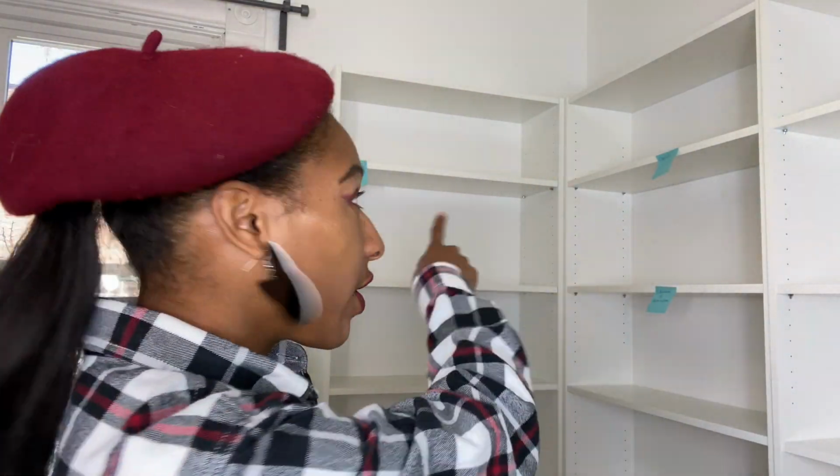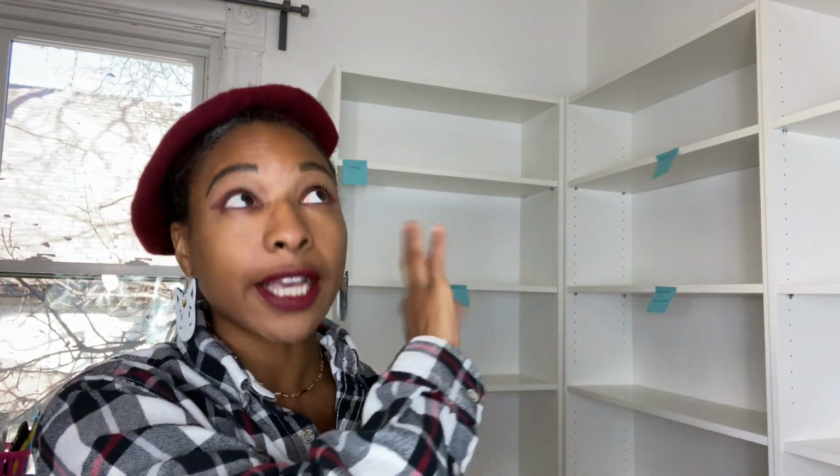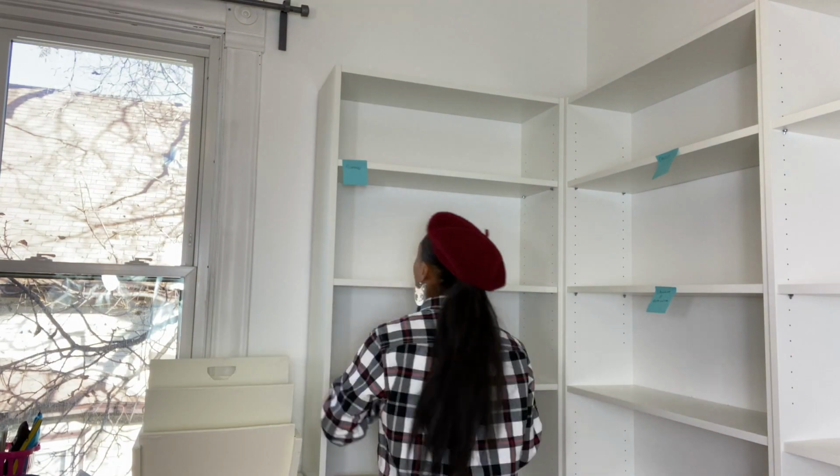Okay, so I just finished organizing in alphabetical order all of my romance books. As you can see, I have a very robust romance collection, and they're gonna go on this very first shelf here that is exclusively going to be dedicated to romance.